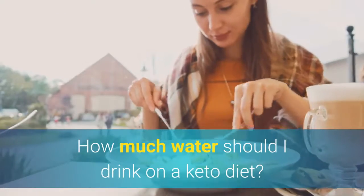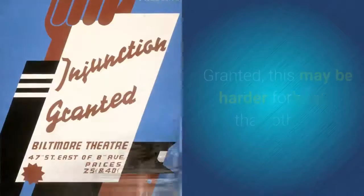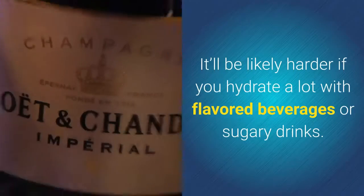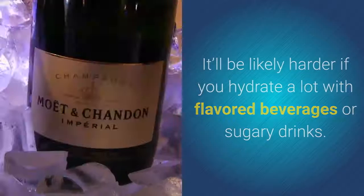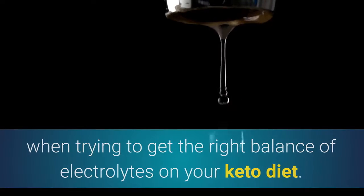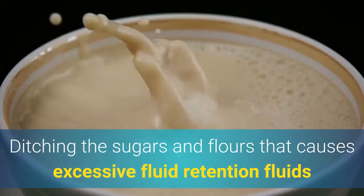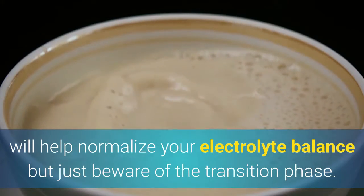How much water should I drink on a keto diet? Drink to thirst. Granted, this may be harder for some than others. It'll likely be harder if you hydrate a lot with flavored beverages or sugary drinks. It's good to follow both of your instincts to salt to taste and drink to thirst when trying to get the right balance of electrolytes on your keto diet. Ditching the sugars and flours that cause excessive fluid retention. Fluids will help normalize your electrolyte balance, but just beware of the transition phase.